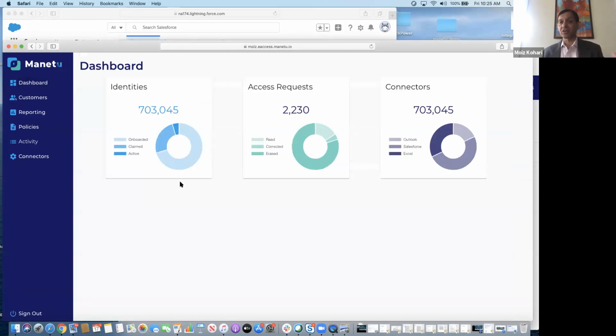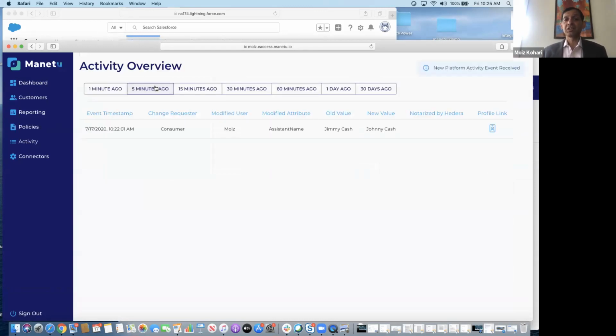So if I come back to the service provider interface from the consumer interface, the service provider has the ability to notice exactly what activities had happened in a certain time frame. If the service provider administrator wants to see what transactions had happened on their system, or a regulator came to the service provider and asked for certain logs, these are the logs that the service provider can point to and show that this particular consumer came in and modified this particular attribute, assistant name, from this value to this value, and it was notarized on a public ledger.